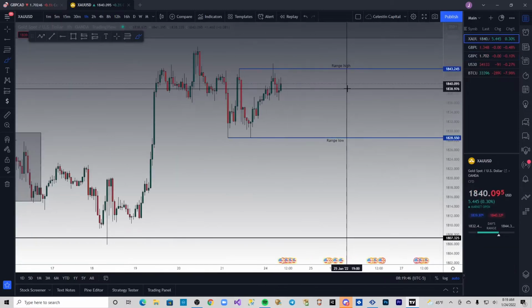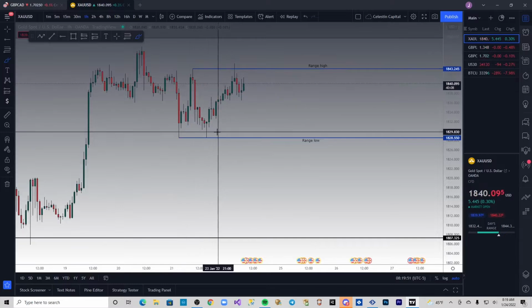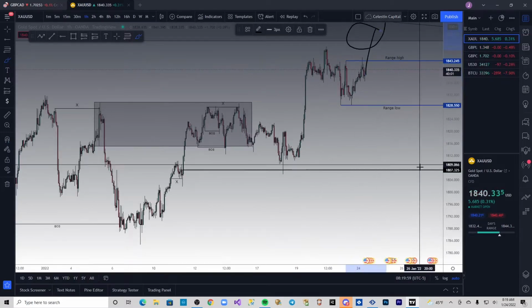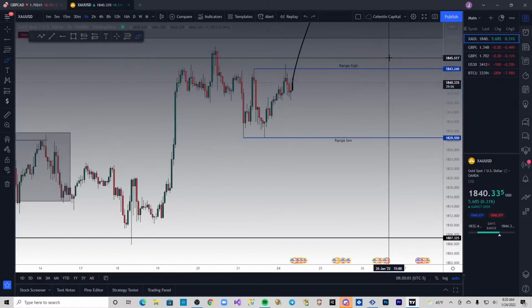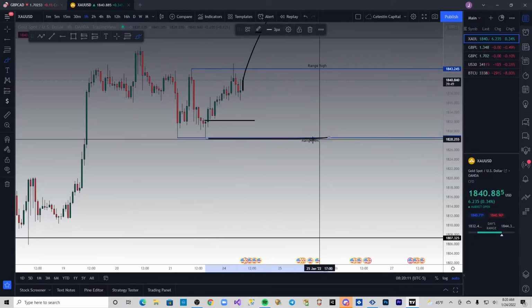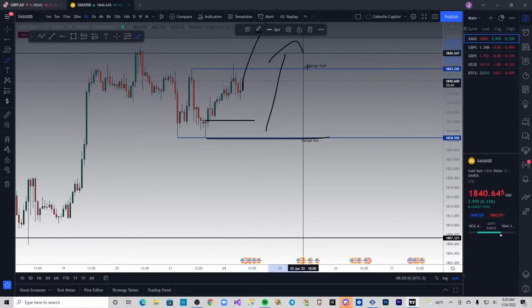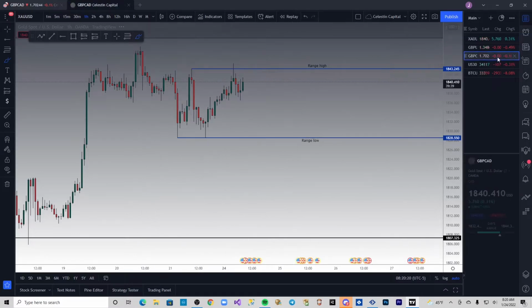In terms of gold, currently in a range. I still feel one more push going up in gold before major sells from this supply zone. Expecting major sells from the supply zone, but we're looking to position ourselves for a buy, potentially at some demand zone down here. We're going to look probably for a shift of structure within this demand zone to continue price to the upside and liquidate this high up here. That's all I've got right now.